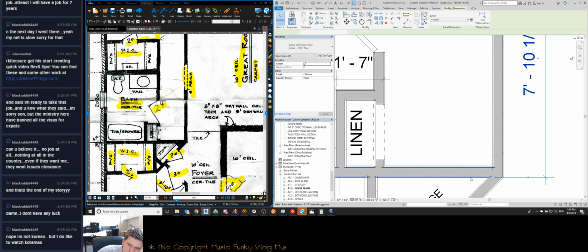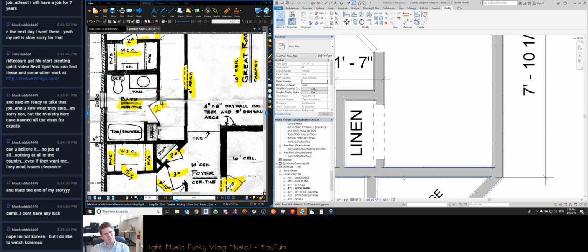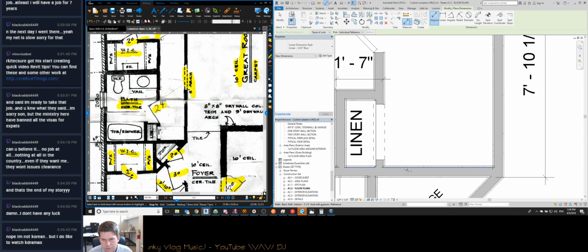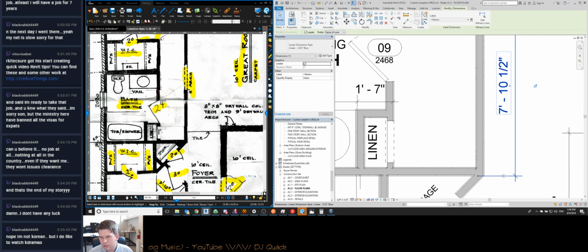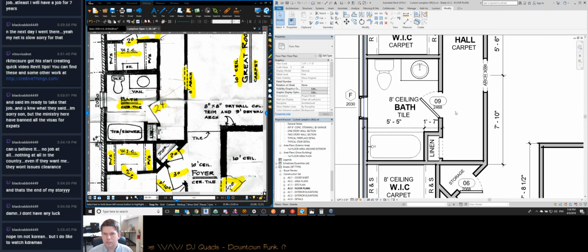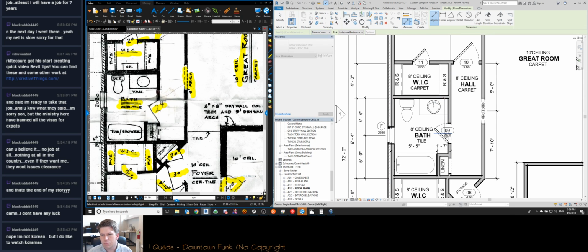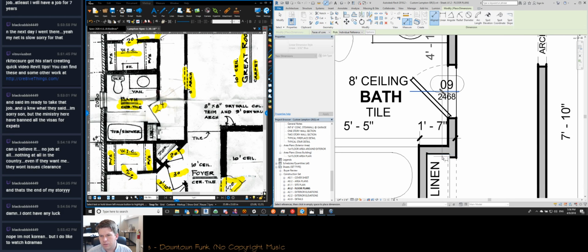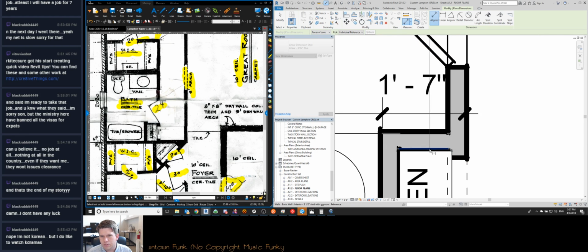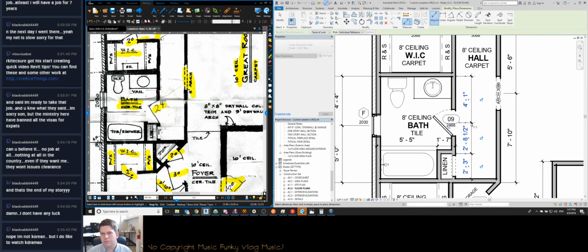So this makes no sense. Why can I not snap to this line right here? Can I snap to this one? I can snap to that one. Can I trick it? Yes, I can trick it. Okay. I also need to dimension this wall and this door here. See if I can grab. I have to. Oh wait, no, not right there. That is so weird. I've not seen Revit do that before.